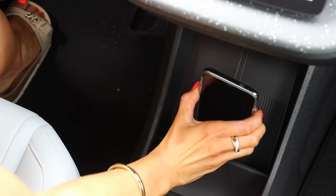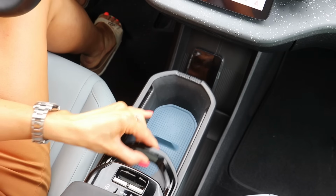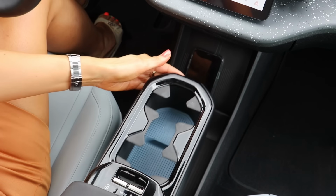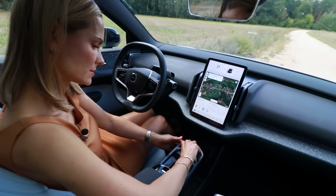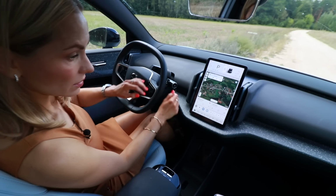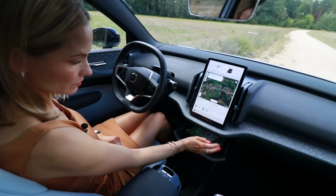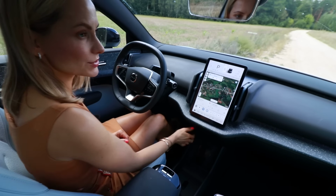Okay, in terms of storage space, there's plenty of pockets that you can open. 2 USB-C ports, wireless mobile charging, that's a good location. Cup holders that you can slide out. You even have a section that you can slide out. Very, very handy. Door bins, big door bins. Glove box, you operate it through the screen. Plenty of space, but you close it with your hand.